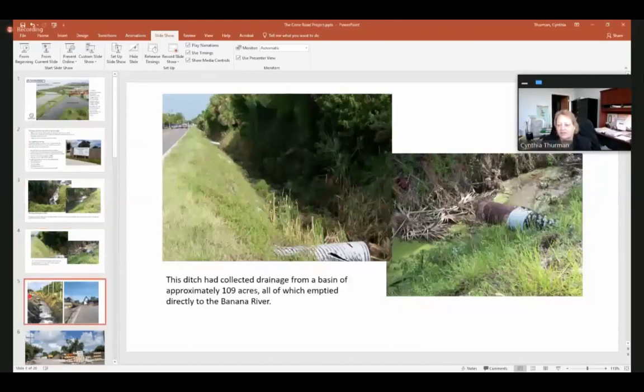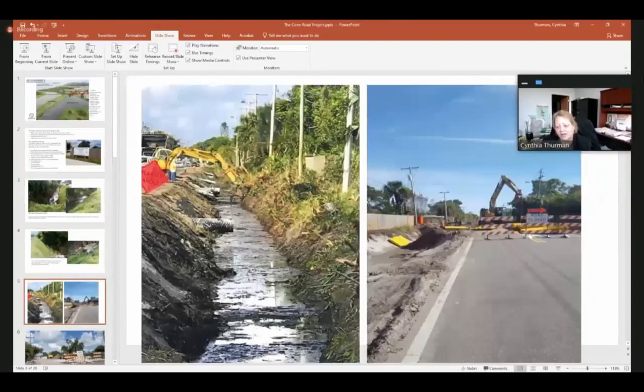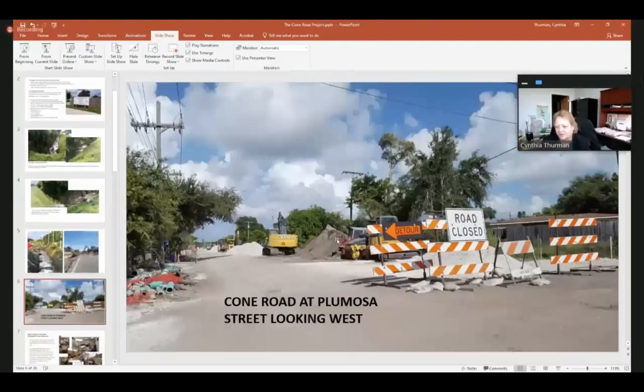When they excavated the ditch, they had to open it up. You can see all the pipes from all the stormwater from the industrial area there to the left running out to the ditch and going out to the Banana River. On the right here is a picture of when they had actually filled it in and where they were starting to tear up the road to put the sanitary sewer down the middle of the road. This is where they'd actually excavated all of the ditch and they had the road closed looking west. This all took place during 2019. So we kicked it off October 18th in 2018 and they finished October 2019.